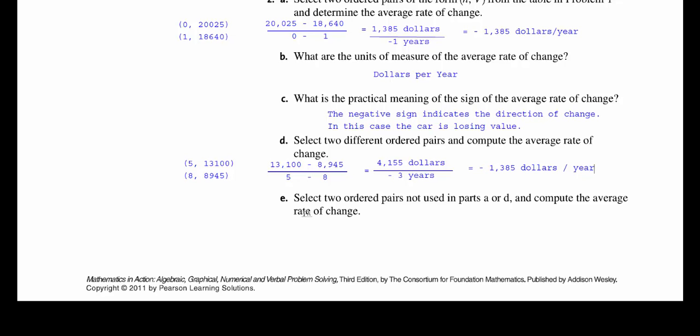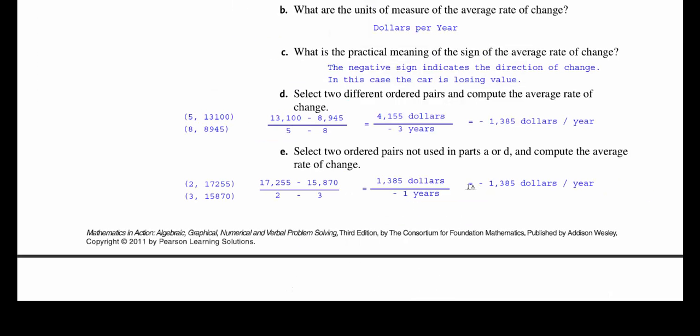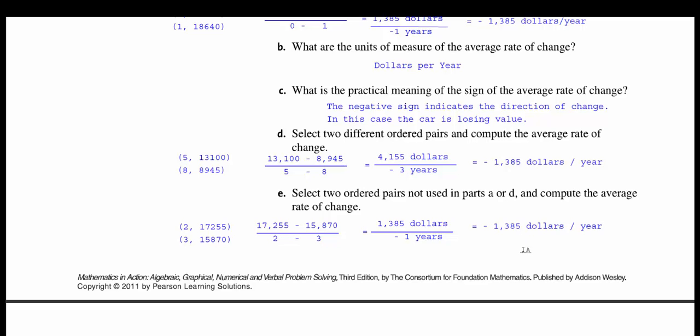Part E is going to have us do this exercise one more time. So we're going to pick two more ordered pairs, and we're going to compute the average rate of change again. The ordered pairs that I plan to pick will correspond to years 2004 and 2003, and we'll perform our calculation one more time. So again, when we perform our change of output over change of input calculation, we're left with negative $1,385 per year. So every time we took two different ordered pairs, we ended up with the same average rate of change. This is significant.